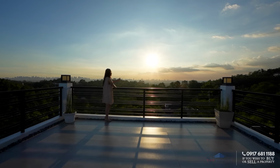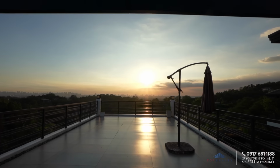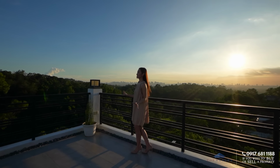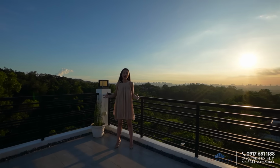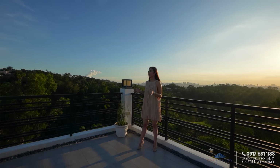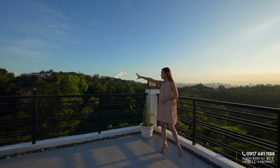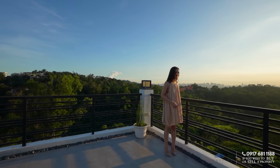I mean, the view is unobstructed and it's not just the hills that you can see from here, but the city as well. Wow. I mean, to be honest, this has got to have some of the best views, if not the best views that I have seen in my entire life. And it's the comfort of your own home. On this side as well, you can see all of these luscious gardens, right? And over to this side, you can see the city.